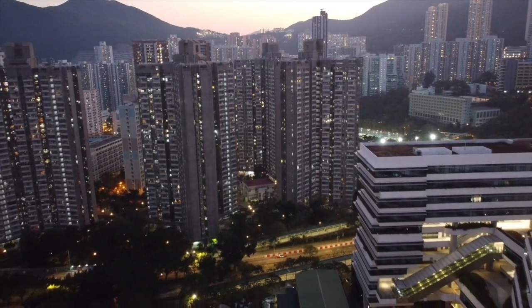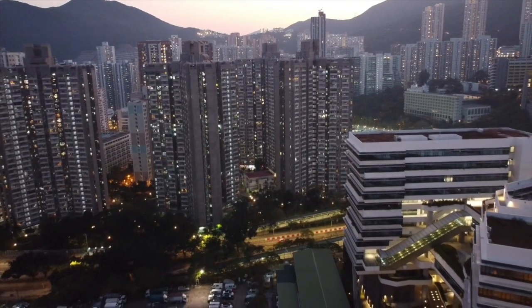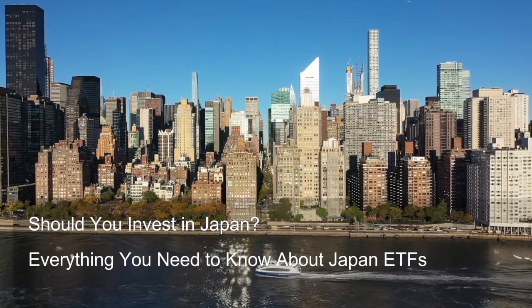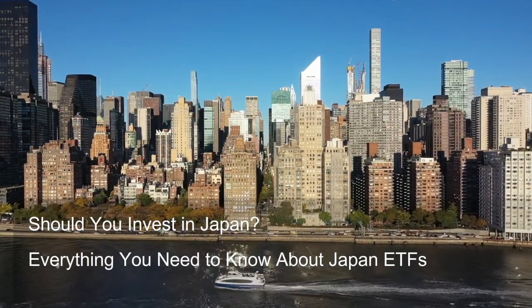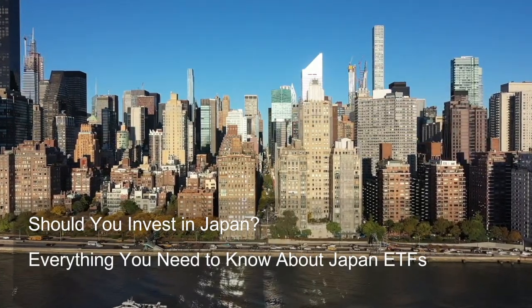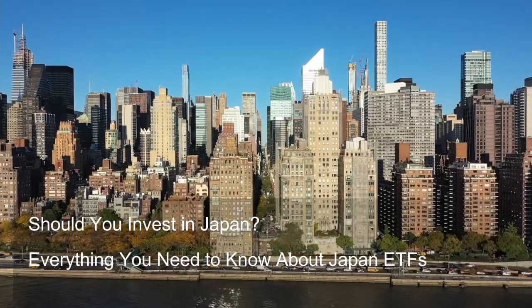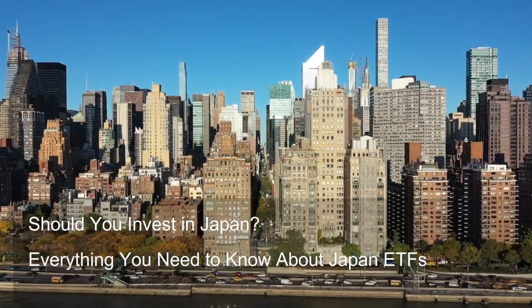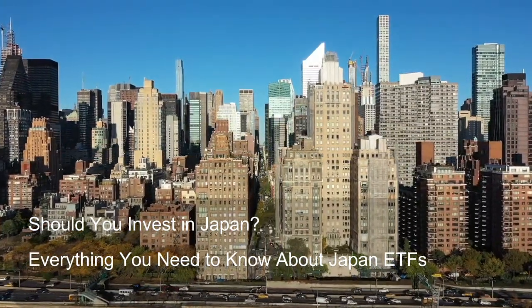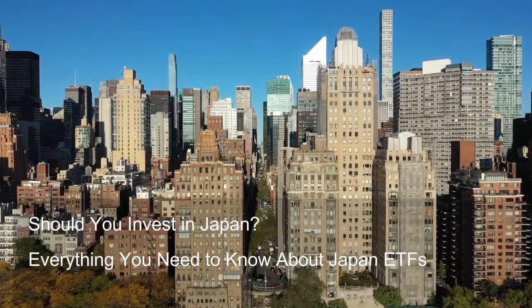Protective puts. Mechanic. An investor holding a long position, owns shares, in a Japan ETF, can buy put options on the same ETF. The put option gives the investor the right to sell the ETF at a certain price, strike price, by expiry if the price falls. Benefit. Provides downside protection for the ETF holding.